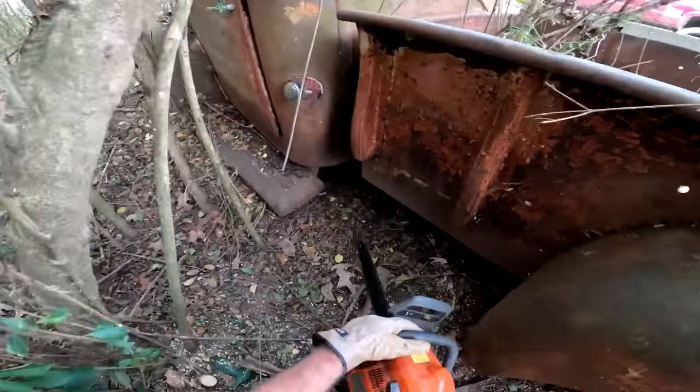So we've let this truck set for a while now, and we've tried just about every kind of concoction up in these cylinders as we can think of. We started out with some PB Blaster, some Marvel Mystery Oil.